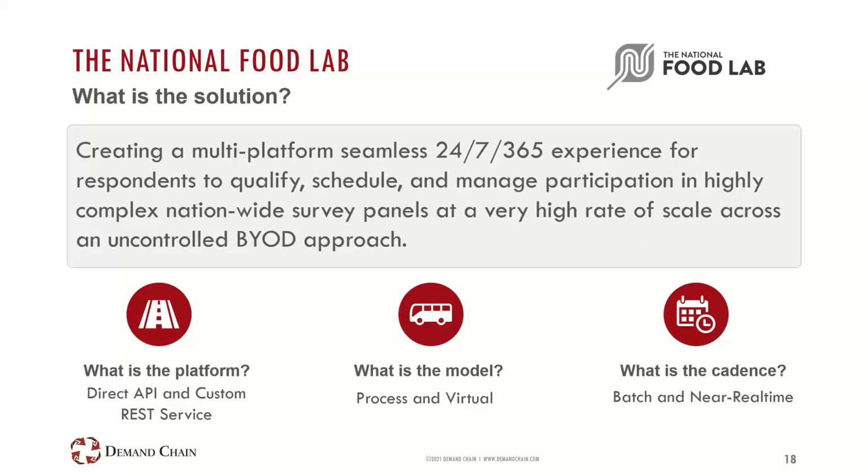Yes. And really, if you look at the screen for one second, everyone, that's creating a multi-platform, seamless 24/7, 365 experience for respondents to qualify, schedule, and manage participation, as Joyce said, in those highly complex nationwide survey panels at a high rate of scale. And the last piece throws an interesting twist into this: an uncontrolled, bring your own device approach. So Joyce, your respondents are on their cell phone at 2 in the morning, or at an office computer during the day, or at a home computer during the evening.